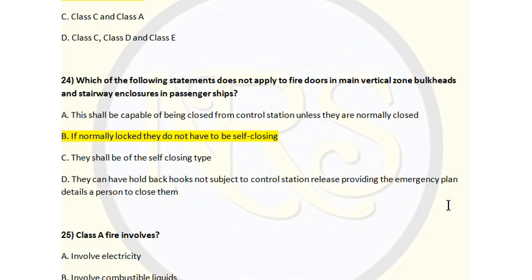Question number 24. Which of the following statements does not apply to fire doors in main vertical zone bulkheads and stairway enclosures in a passenger ship? Option A, they shall be capable of being closed from a control station unless they are normally closed. Option B, normally locked, they do not have to be self-closing. Option C, they shall be of the self-closing type. Option D, they can have hold-back hooks not subject to control station release, provided the emergency plan details the person to close them. The correct answer is option B, normally locked, they do not have to be self-closing.